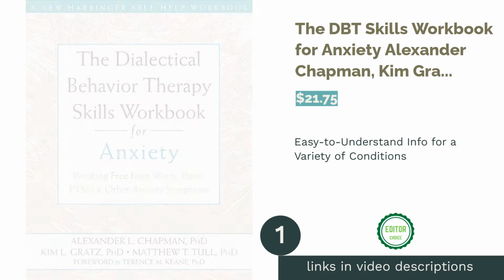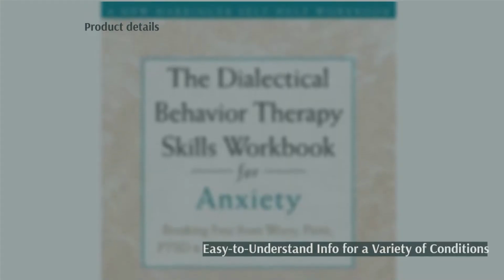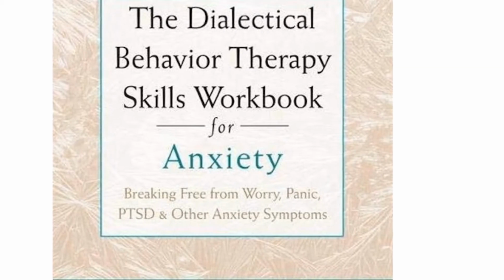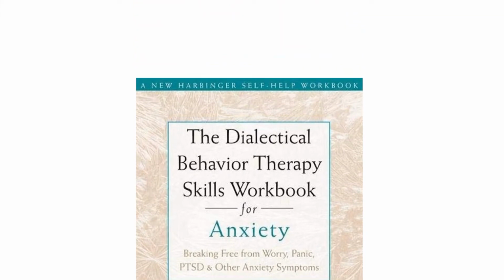The first product on our list is the DBT Skills Workbook for Anxiety. Alexander Chapman, Kim Gratz, Matthew Tull, Terence Keane. This workbook focuses on a DBT approach to treating anxiety. It's geared towards people with diagnosed anxiety disorders, but it can also be applied to everyday anxiety.